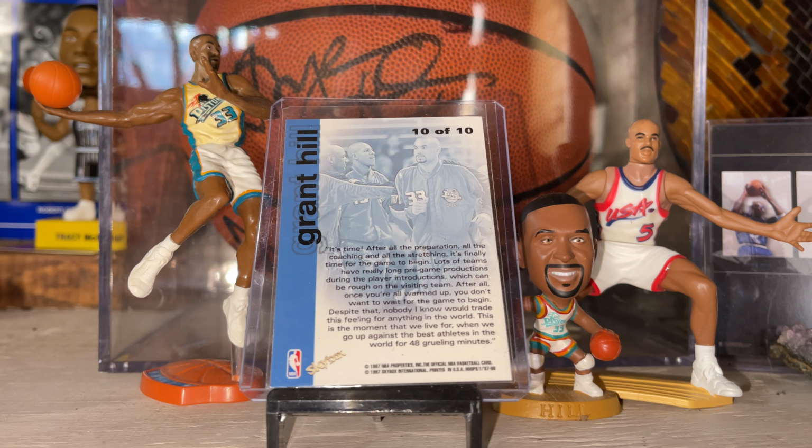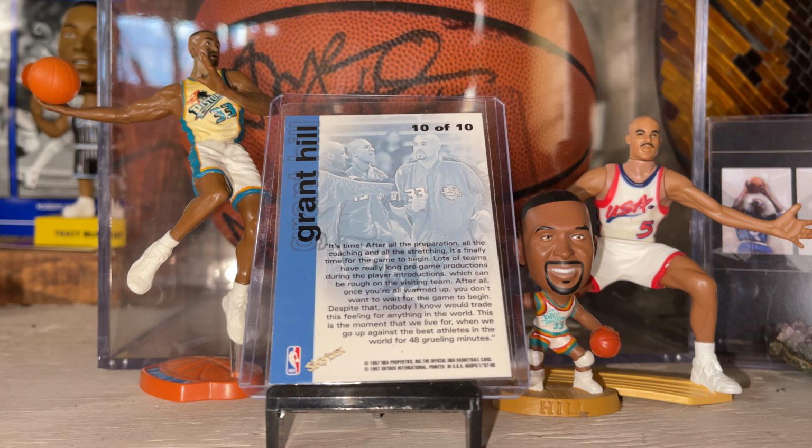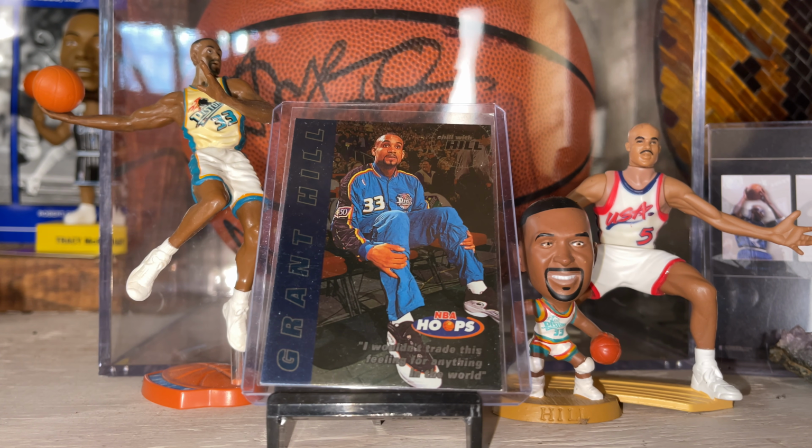He was a huge star at the time, so Hoops and Skybox prominently featured him on a lot of their products and a lot of their insert sets. This just followed along that pattern. If you were watching the NBA in the 90s, you were probably a big fan of Grant Hill, because most people were. So 1 in 10 packs, but these are about $1 apiece. Bargain bin stuff.